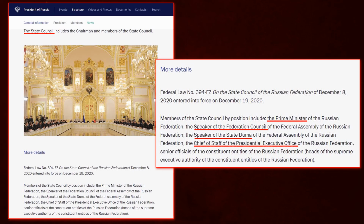This is supposed to be, sometimes governments are set up to where you have bodies that are in a natural conflict with each other, like the House and the Senate and the President. They don't all have to agree. Sometimes they have opposing views, and then a country is run by majority rules, basically, sometimes. But Putin has his right-hand man in this State Council.